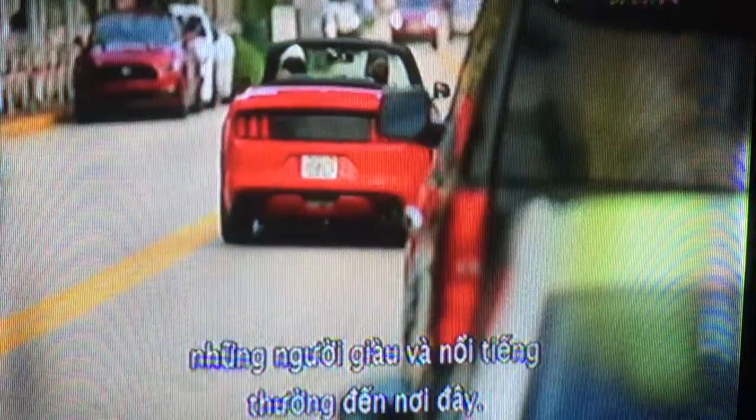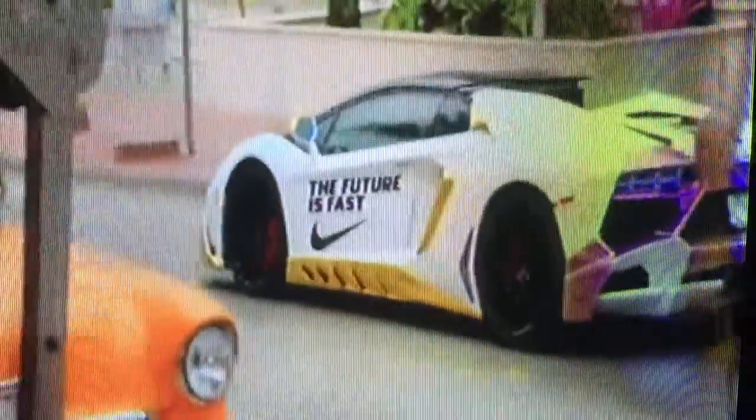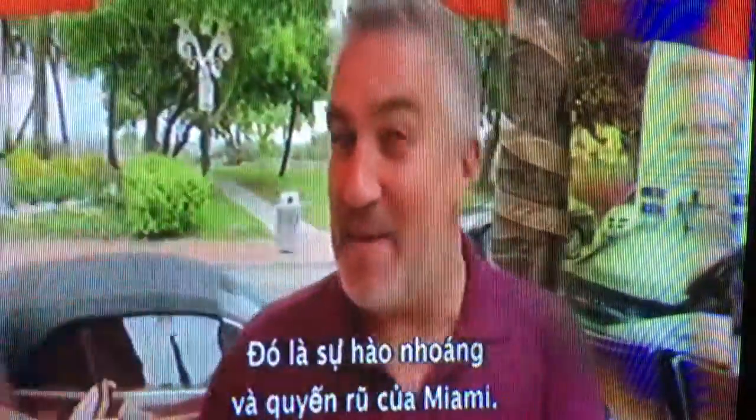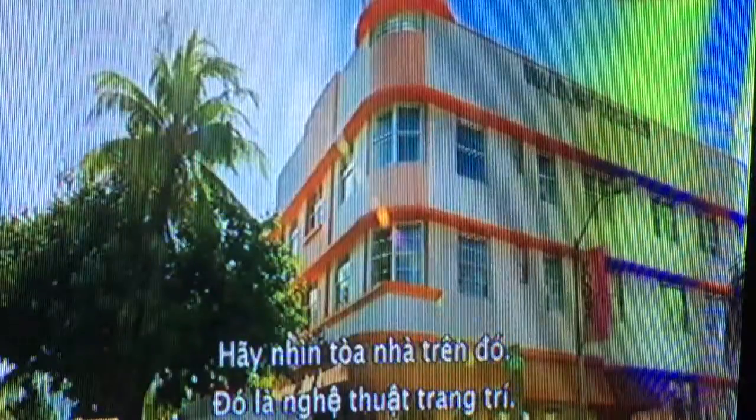The rich and famous have flocked here to see and to be seen. Look at that. That's the glitz and glamour of Miami. Everything is done for maximum effect. Look at those buildings up there.